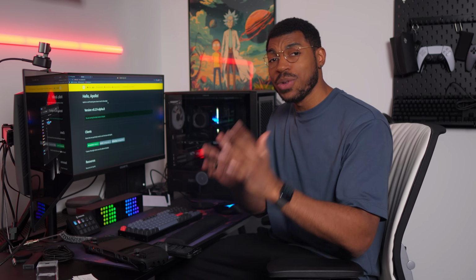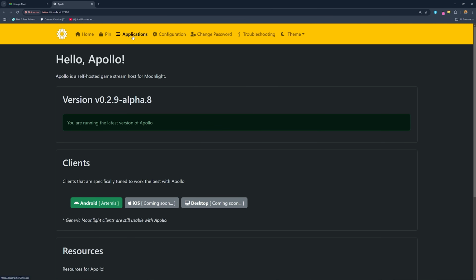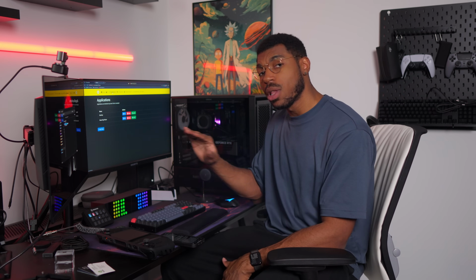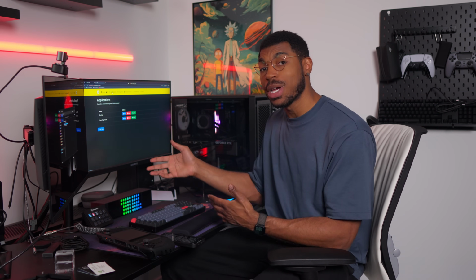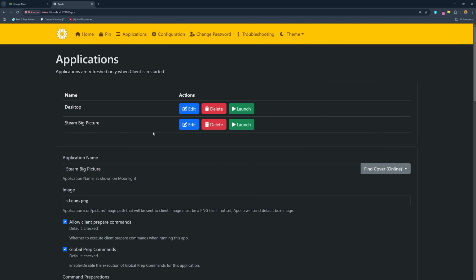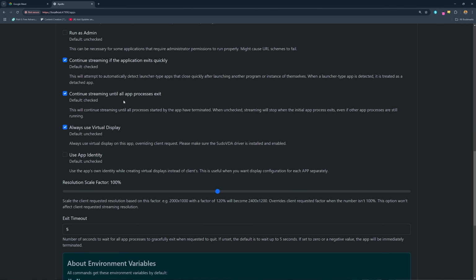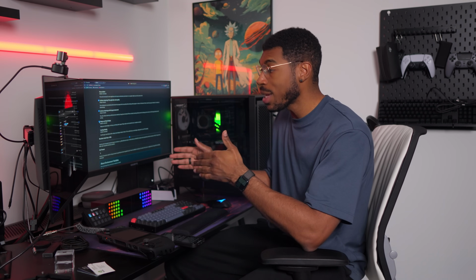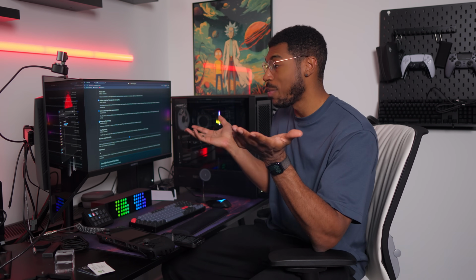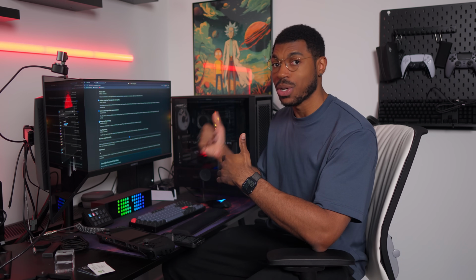Once you're logged in, there's a few things that we want to change before connecting any of your clients. So we're going to go to the top and click the applications tab. And here you'll see all of the applications that the Apollo server can run once a client connects to your computer. As you can see, we have desktop and Steam Big Picture mode. We're going to go ahead and click on the big blue button for edit for Steam Big Picture mode and scroll down, and you want to get to a setting that says always use the virtual display. You want to make sure that this is checked, because without this checked, then it's pretty much no use to using Apollo. It's not going to create the virtual display, and you're not going to get those features that I mentioned earlier in the video.